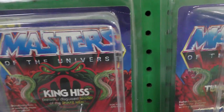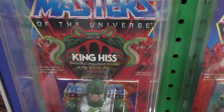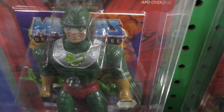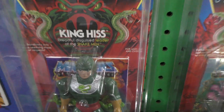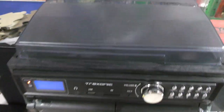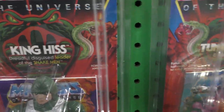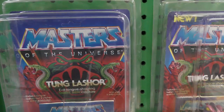And then down here we got King Hiss. That's a really, really nice carded example of King Hiss. I can't get too low because something's in front of it. There's a record player sitting in front of King Hiss there. But that's a really nice carded example. Real clean. As well as this Tongue Lasher.